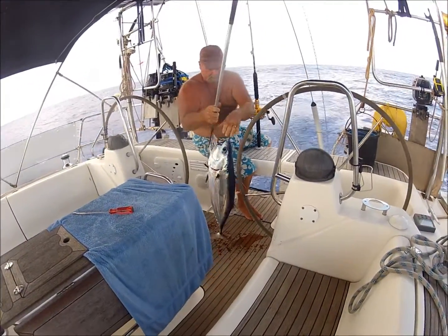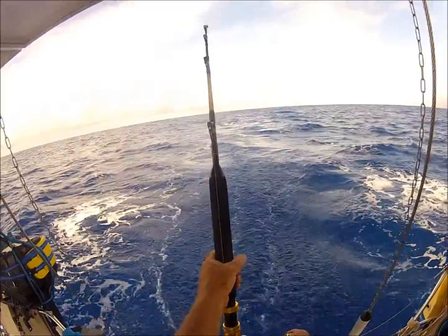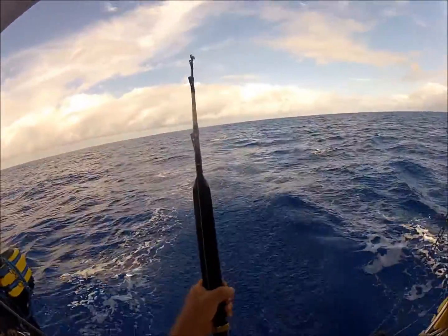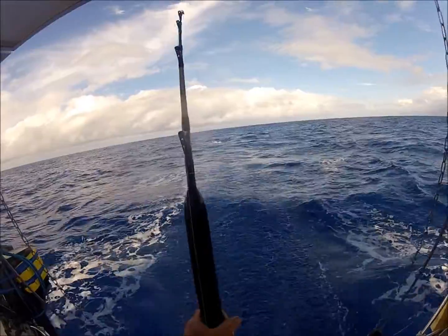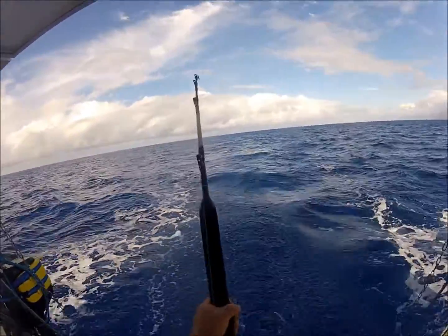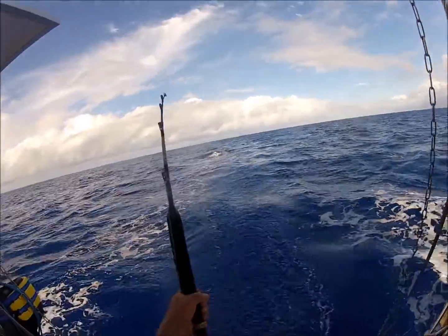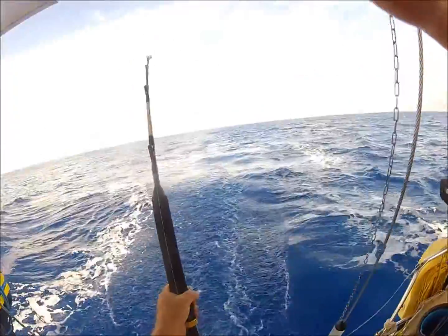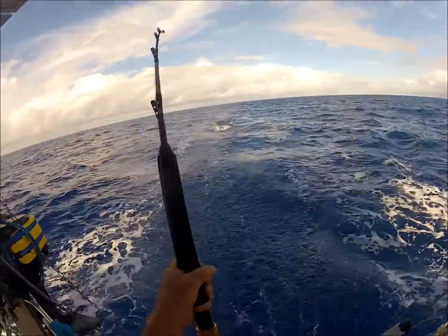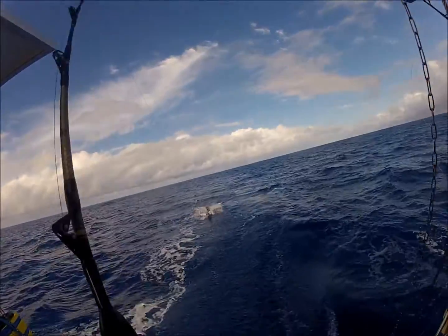This is a very solid fish. Will keep us in fresh meat for quite some time. It's time to get the second fish on board. Once again, a lot of pump and wind involved to get the line back on the reel. Slowly, inch by inch, I win the line back to get the fish closer to its freedom.